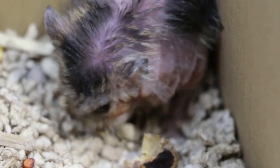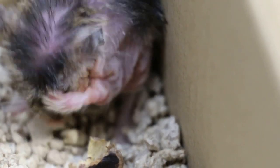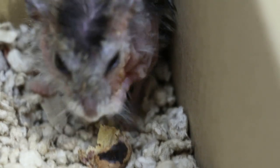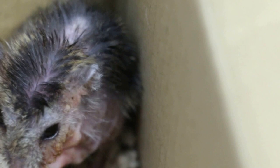Sunday, April 19, 2005. This 1.5-year-old female dwarf hamster comes in with a very itchy body. I noticed that the hair loss on the left face seems to be more serious. You can see the blood stains on the left cheek. She's been scratching.